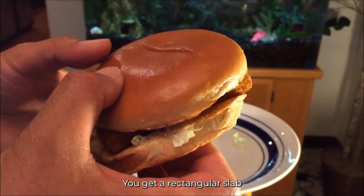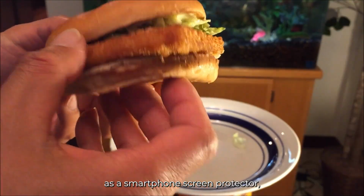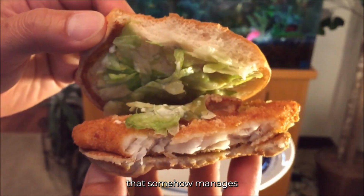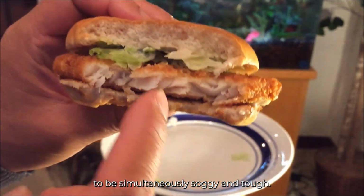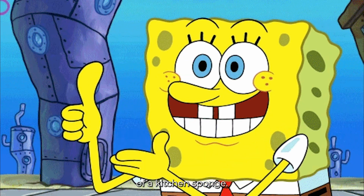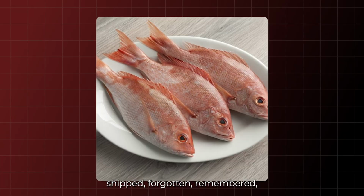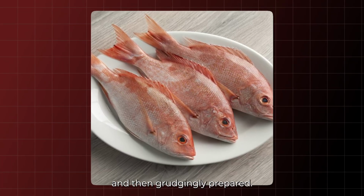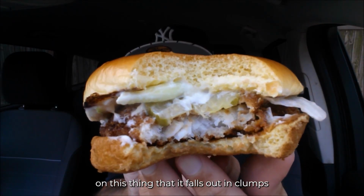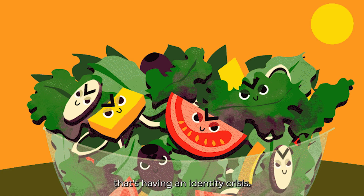You get a rectangular slab of Alaskan pollock that's about as thick as a smartphone screen protector, breaded in panko that somehow manages to be simultaneously soggy and tough. It's like they're trying to reinvent the texture of a kitchen sponge. The fish itself tastes like it was caught, frozen, shipped, forgotten, remembered, and then grudgingly prepared. There's so much shredded lettuce on this thing that it falls out in clumps like you're trying to eat a salad that's having an identity crisis.